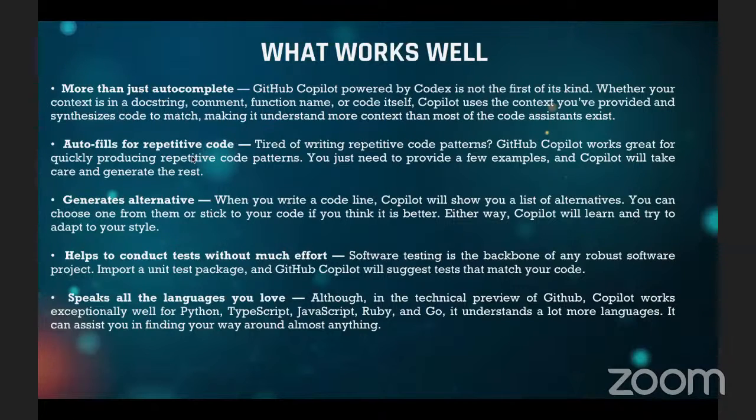So Copilot is more than just autocomplete. It's not just completing, because there are other extensions like Kite. There's this Kite extension I use in Python. It auto-completes words. But GitHub Copilot is more than auto-completing words. It completes a whole function for you. It completes a whole class. It writes code for you. It even writes comments for you. So it's a more defined artificial intelligence.